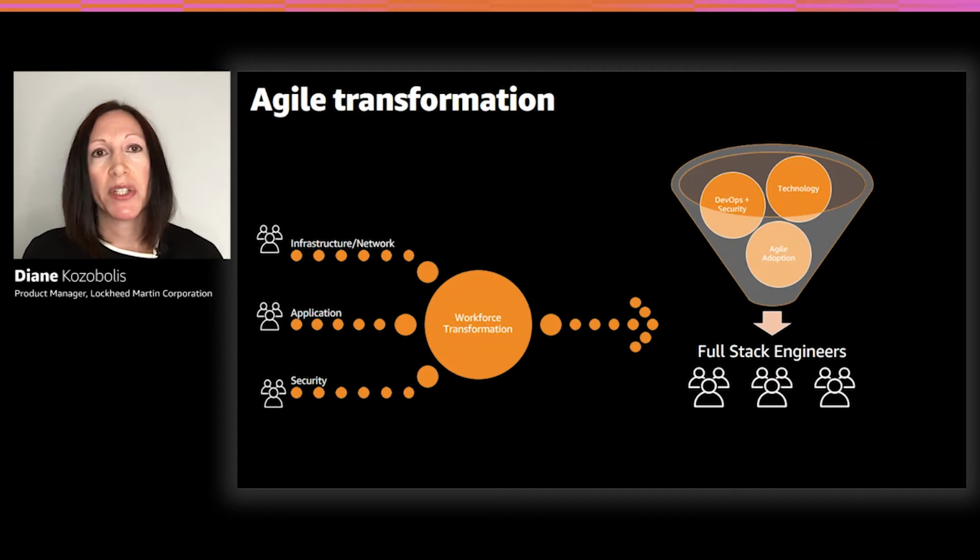To support cloud adoption, there were several initiatives that needed to be completed at both a workforce as well as an organizational level. We needed to implement a strategy that supported business agility, allowed us to be more flexible to and predictably delivered to our business needs. Agile transformation was required to promote Agile adoption across our enterprise, as well as transform the workforce to DevOps principles. We needed to, again, break down those traditional silos of network engineers, infrastructure engineers, application developers, and security engineers, and transition them to full stack engineers.